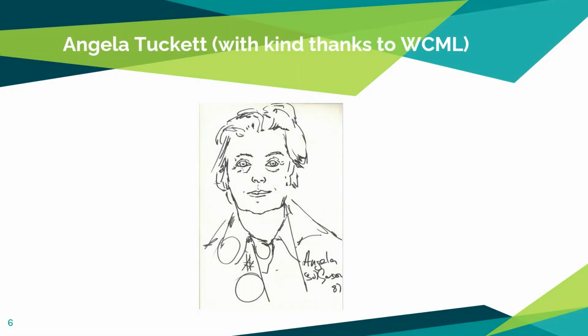Okay, and also on that note, they also sent over an image of Angela Tuckett, which I thought added something nice to the video. So this is Angela Tuckett here, a sketch of her, which was sent very kindly to the staff at WCML.